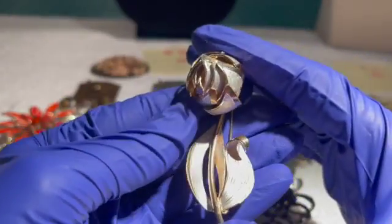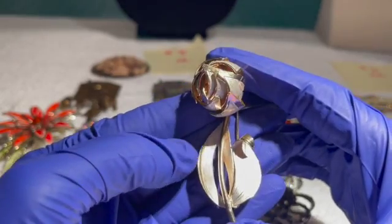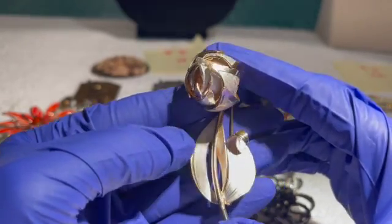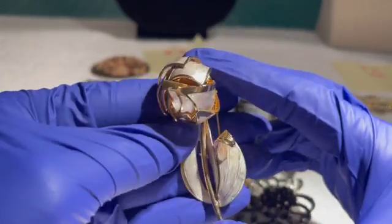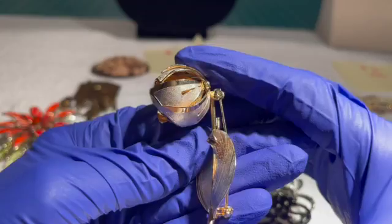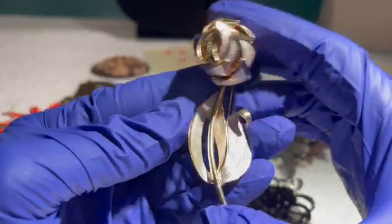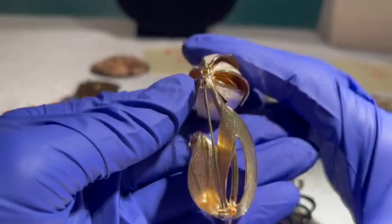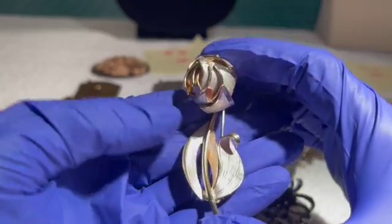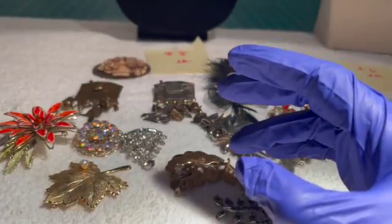Okay, then I have this unique brooch, and it is silver tone and gold tone. I've never seen a brooch like this before. Just the way the flower is, I think it's pretty spectacular. There is no maker's mark. It's in great condition. $17 for this brooch.